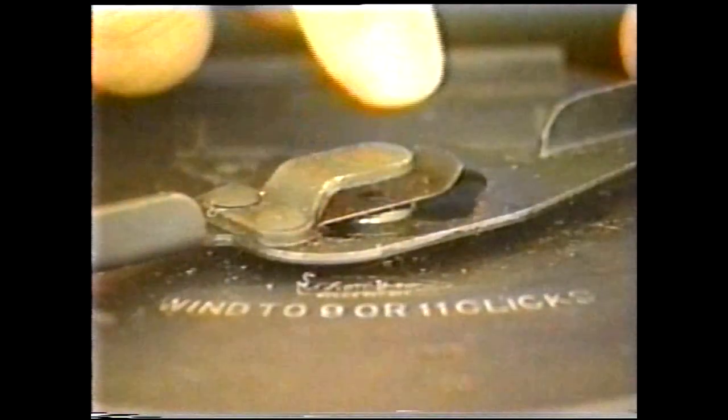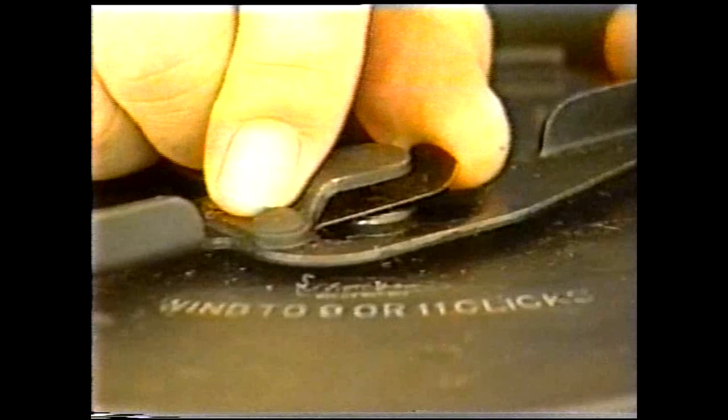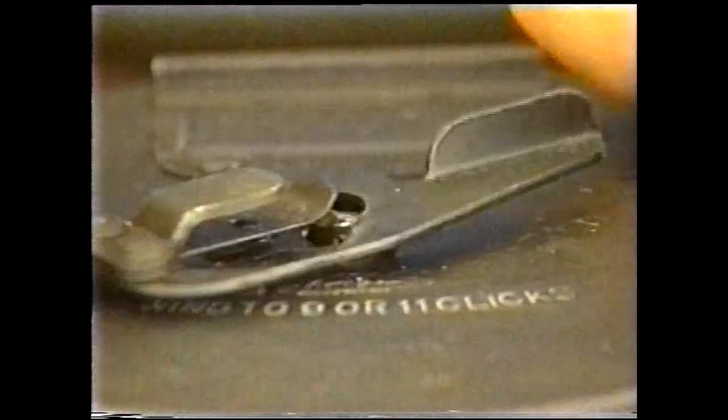If you look on the key, you will notice that a portion of the key right here is spring steel. It lifts up. This acts as the latch to the magazine. To open the magazine, what we need to do is steady the magazine, lift the spring lock up as such, then slide the key off in a straight direction in this method right here.